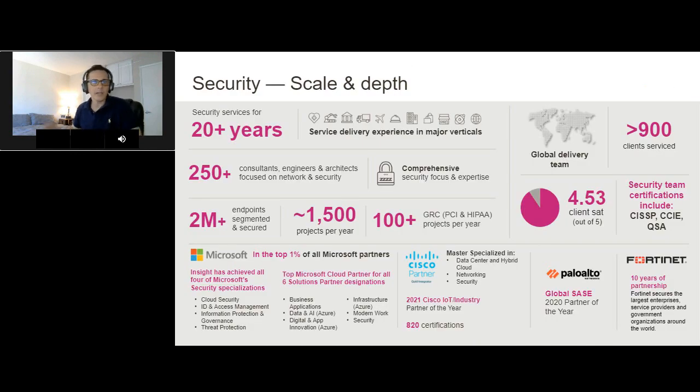We talked about transitioning from the larger solutions integrator conversation. Just wanted to take a minute here and talk about Insight's expertise, accolades, and qualifications specifically in security. Insight has been providing security services for over 20 years. We have over 900 clients leveraging security services, including top industry names across healthcare, construction, local government, logistics, travel, education, financial, retail, technology, hospitality.